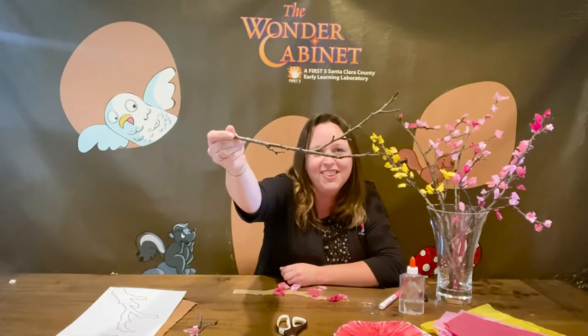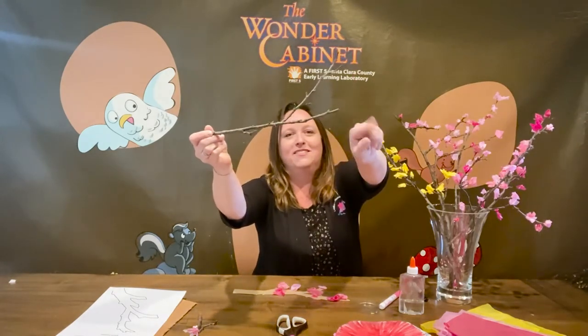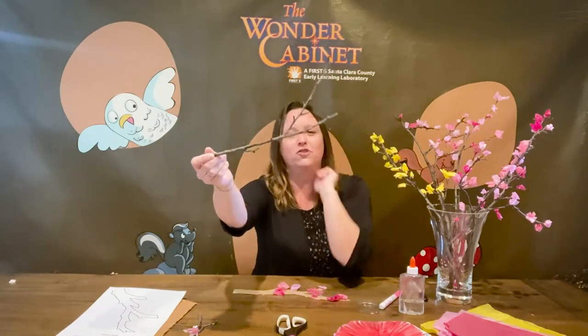And I found this stick. I thought it was kind of interesting because it has a little bit of different textures on it and some different directions the branch goes. So I thought that was kind of interesting.